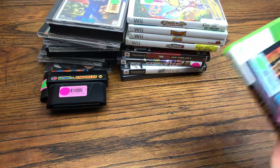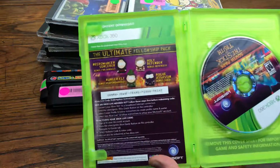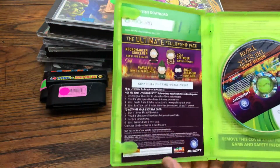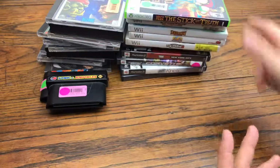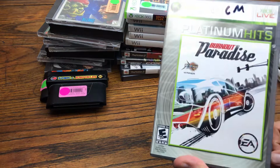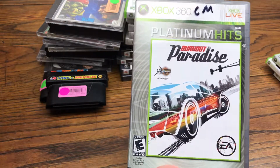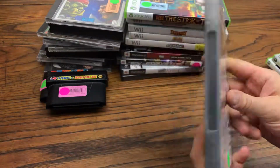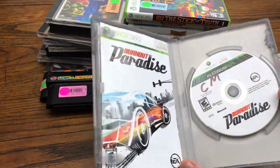We got South Park: The Stick of Truth for 360. We got the Ultimate Fellowship Pack. That code's probably been used multiple times. We got the disc and no manual on that. We got a favorite of mine, Burnout Paradise. This is the Platinum Hits version, but Burnout Paradise is amazing, especially if you play it with the steering wheel and the pedals for 360. It's awesome. Got the book and the disc.